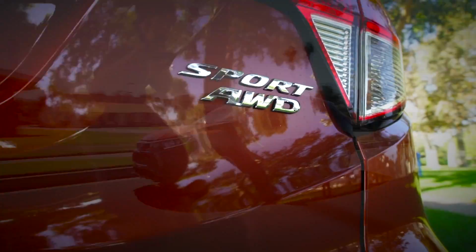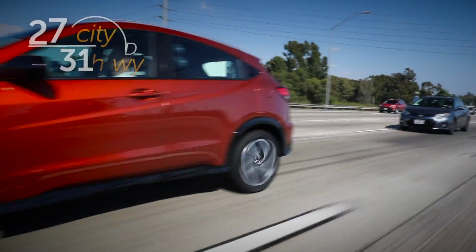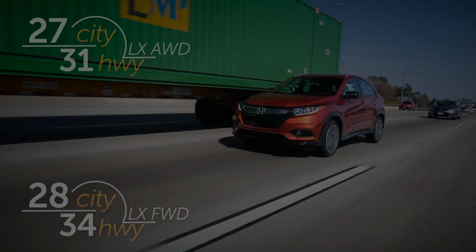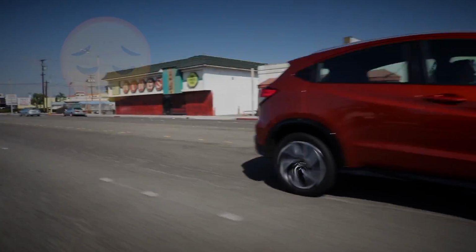If your climate includes rain and snow, all-wheel drive is a $1,400 option that lowers fuel economy by 3 mpg on the highway versus front-wheel drive HR-Vs. Sorry, smiles are free, but all-weather traction is not.